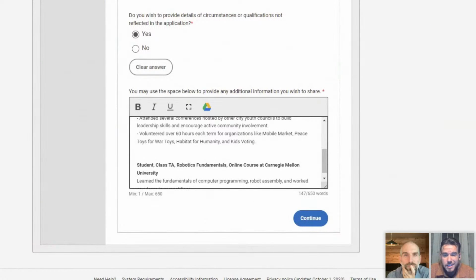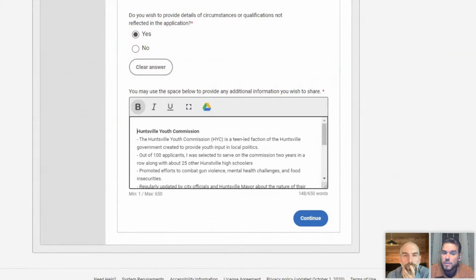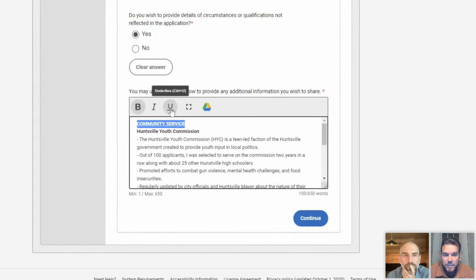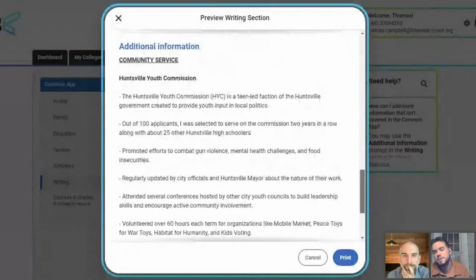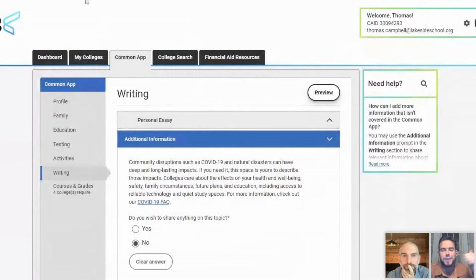Another kind of little formatting thing that I like to encourage some students to do, you can format this additional info section any way you want. Sometimes, say just like on the Common App activities section, you may want to do like an academic section, and it has all additional academic accolades that you want to expand on, or maybe you have community service activities that you want to expand on. Even just doing something like this and having there be like a header to kind of separate out your ideas. Even that small organization piece there can also just really help give your additional info section a sense of polish, a sense of cleanness, and really kind of keep the admissions officer liking you from the beginning to the very end.